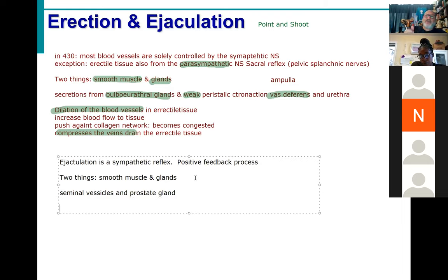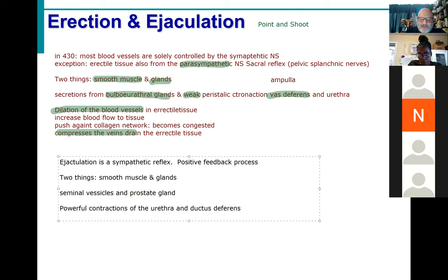Again, we are going to get contractions of the ductus deferens and the urethra, but now they are going to be powerful. Well, let's just say the ductus deferens. So powerful contractions of those. Again, ejaculation isn't like turning on a faucet where it comes and then it stops. It is pulsatile in nature as it is released. And another muscle contraction that takes place is the constriction of the internal urethral sphincter.